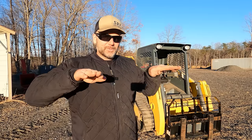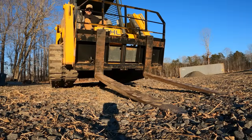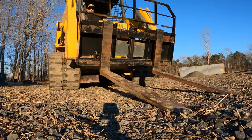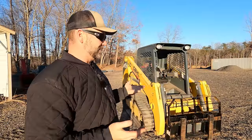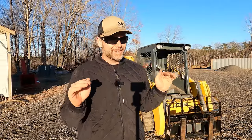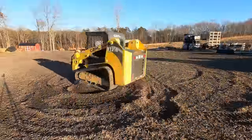So on these pallet forks, you want to put those pallet forks down and tip the whole machine up and watch it and see if it starts to settle and sink down. If it does, then you might have a hydraulic pump problem. You may have leaky hoses, but for some reason, it's not quite as tight as it should be. So just good food for thought.